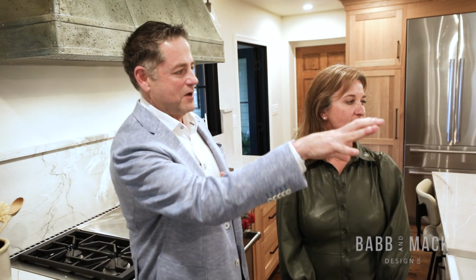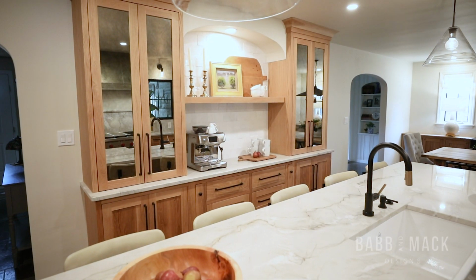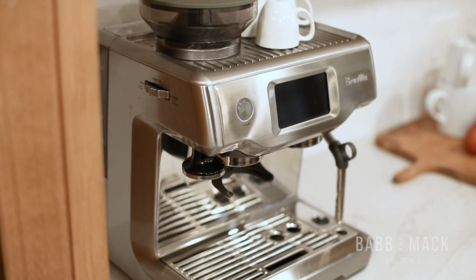faucet. And as I'm looking across, I love coffee, and I see they've got a coffee maker, an espresso maker on the countertop. Yes. So tell us about that coffee station over there.